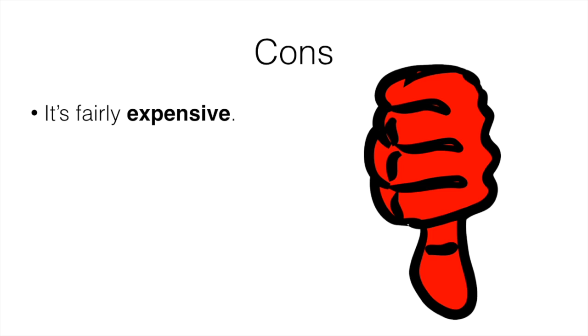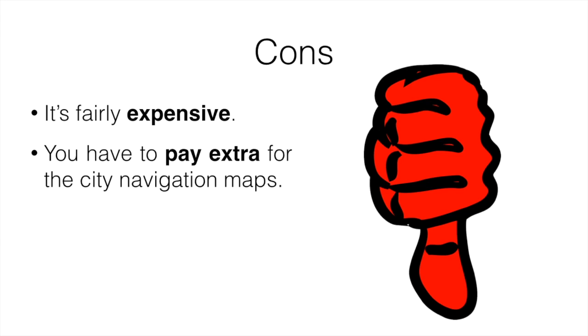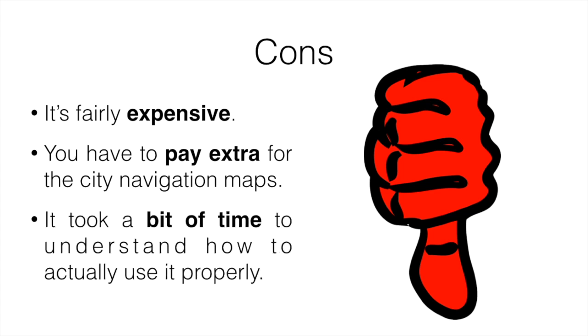talked about, but there are going to be a lot more features, like there's a camera, there's maps, that kind of thing. You pretty much have to pay extra for the city navigation map, which is kind of unfortunate, but pretty much all of the ones out there you have to pay for additional stuff. And then again, it took a bit of time to understand how to actually use it properly, just like any of them. I don't think there's any way around that, but those are just some things to know before you actually go out and get it.